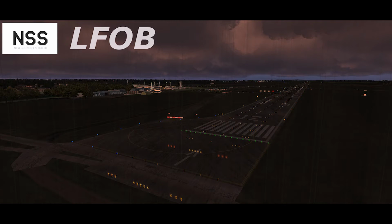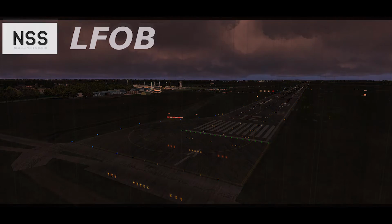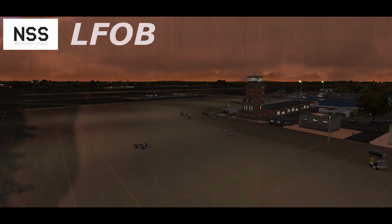And yeah, optimized to minimize your chances of getting the OOMs, the dreaded OOMs and stuff like that. So yeah, looking pretty interesting, pretty cool. With their approach lights and everything. So looking not too bad. And I said they've done a nice job of the external areas around the airport as well.